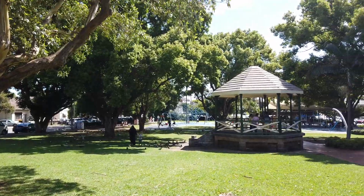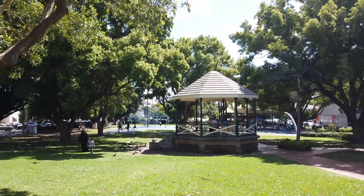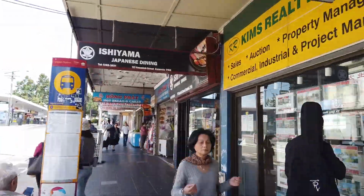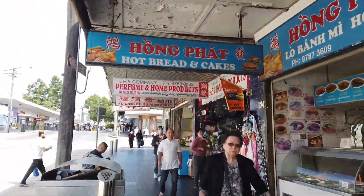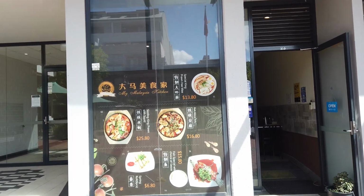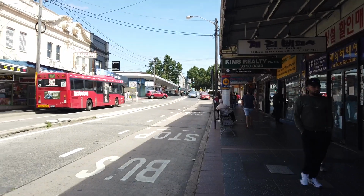This time around, I'll take you through a tour of Campsie. Historically being a working class suburb between the inner west and south suburbs, this has lately become a large Chinese and Korean suburb with pockets of Malaysian places around. You will see this as you walk around the suburb.